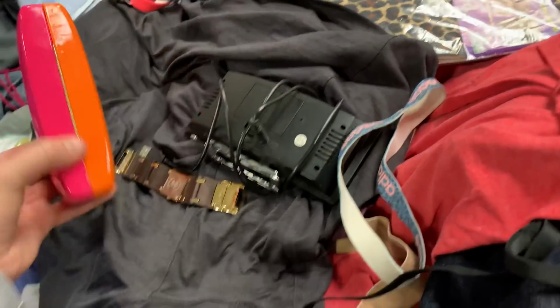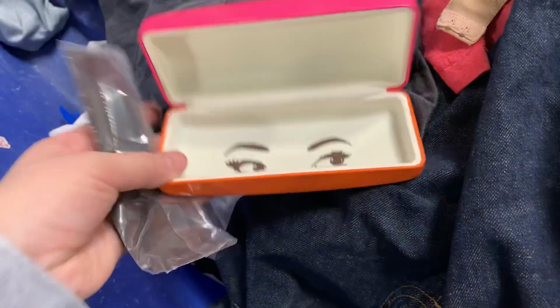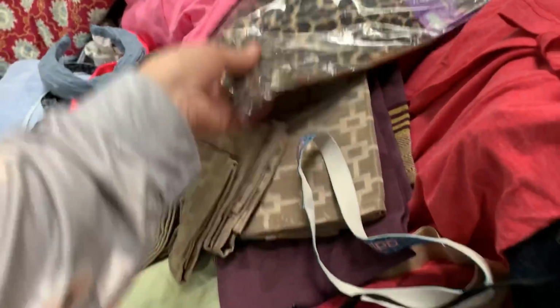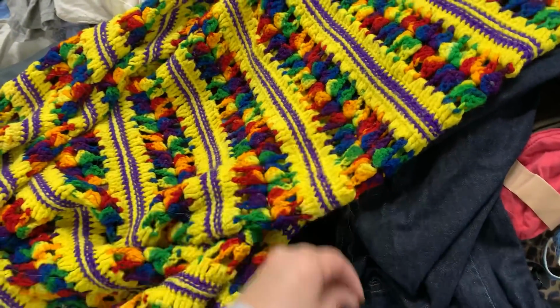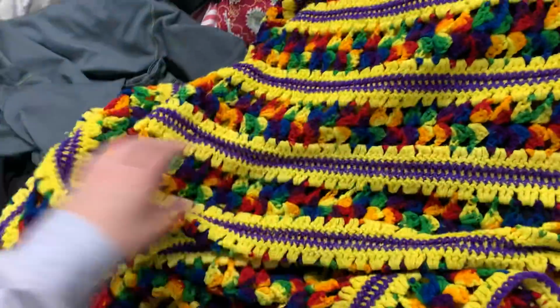and stuff over here. I've always wanted these glasses. I like this case. This one is in pretty good shape. Just an item I could use for myself. That guy's like, huh? Printed felt? Okay, the blanket. This is what we're gonna admire. Wow, yellow and purple with like rainbow. Wow. Huh. Let's just admire it.